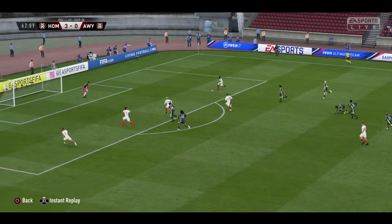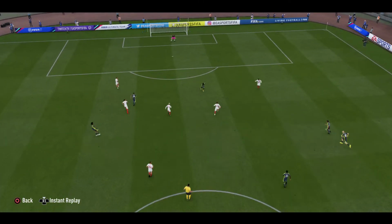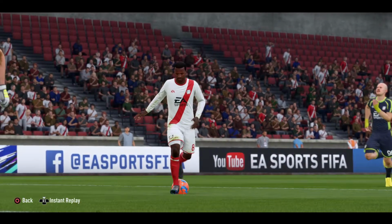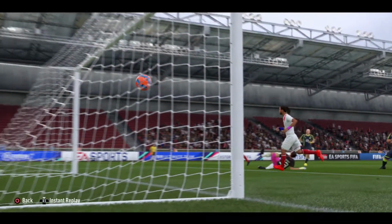Trying to slip it through. Surely! Brilliant goal! Well, scoring in any game is worthy of celebration. When you get two, it is special. And he is feeling that.